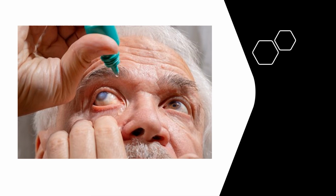I would encourage my patients to get regular eye exams and have their intraocular pressure evaluated to help decrease the risk of glaucoma. Patients need to monitor and manage their blood sugar levels and hypertension to help prevent glaucoma.